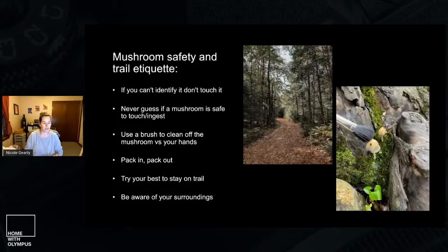And then the last thing with trail etiquette is just to be aware of your surroundings. We're sharing these trails with other people, and we're also sharing them with wildlife. And I know that moose can be very quiet and they can sneak right up on you and you will never know that they're there. Same with black bears in this area. They're scary quiet. So just make sure that you know what's going on around you and that you're paying attention.